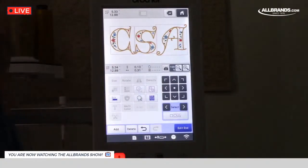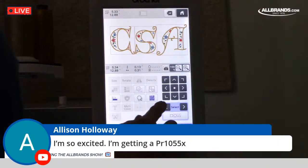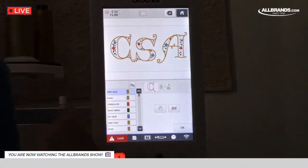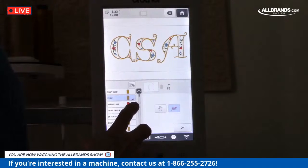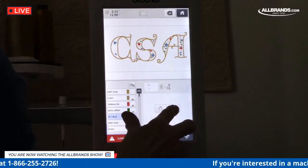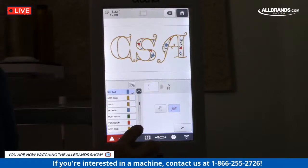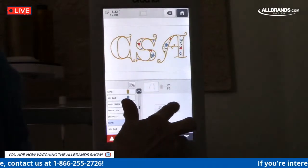Now, this is the feature that I find so, so, so exciting. I'm going to go one more page, and I'm going to come to this guy. And these are just the colors in my design. So it's pretty exciting. There's the letter C, and there's the outline. And there's the khaki, and I don't want to stitch that. And there's the vermilion. And there's the green. And there's the blue. Ooh, I think I like that better. Now I'm going to skip the S because I want it to stay the same. But I'm going to come over here, and now I'm working on the letter A.